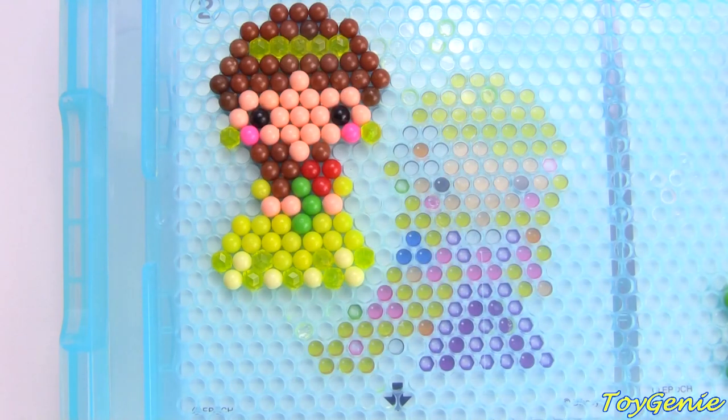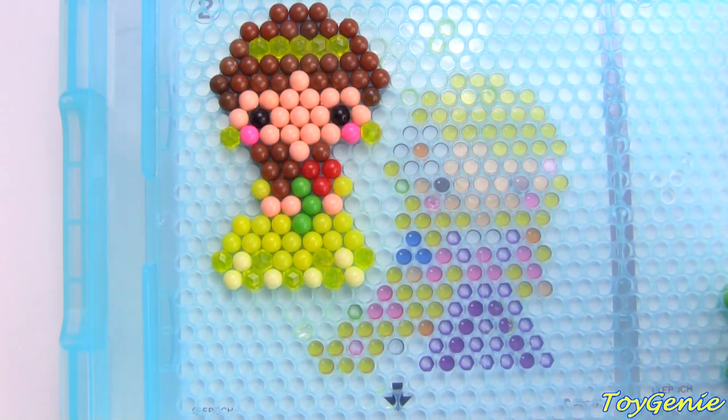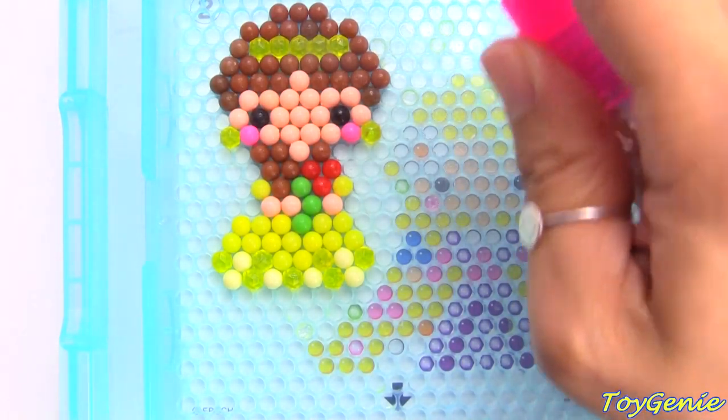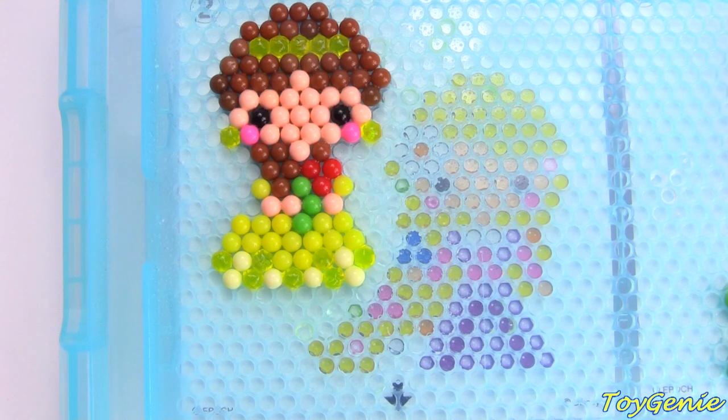And here's Belle, and she even has a rose. So cute. So let's give her a spray down. And now let's work on Jasmine.